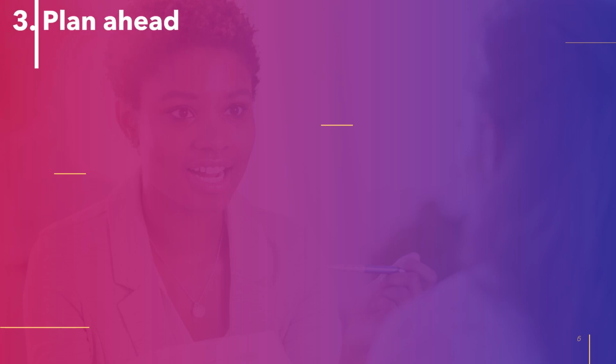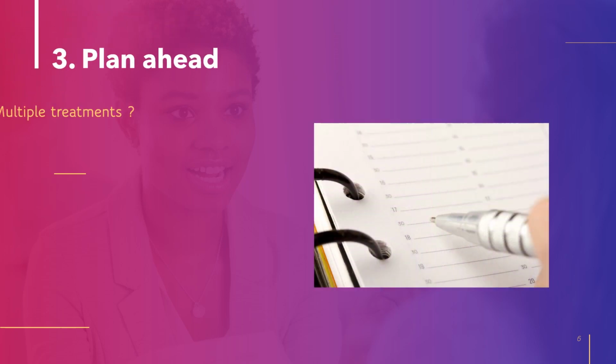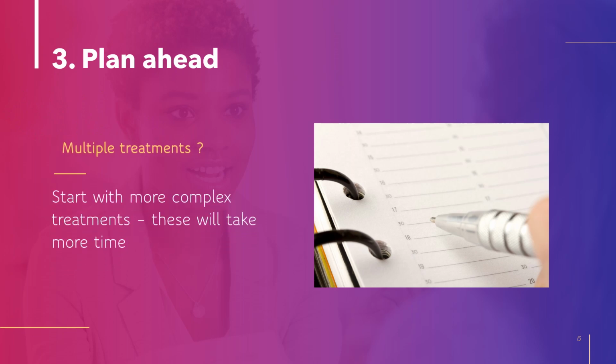Tip number 3. Plan ahead. I would say start with the more complex treatment first, because these will take a longer time compared to the simple treatments. So let's say that the patient requires a filling on the wisdom teeth and also a couple of fillings on the anterior teeth. So what do you think that you should start first?